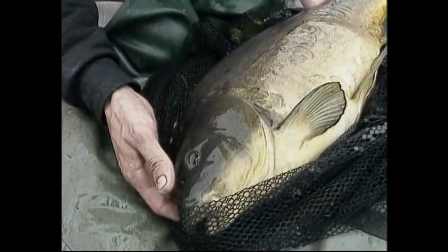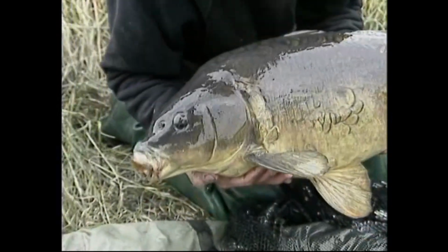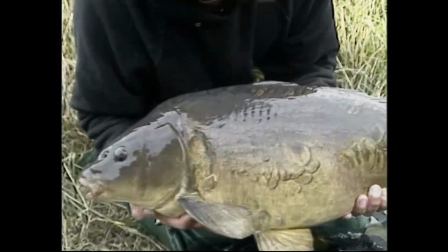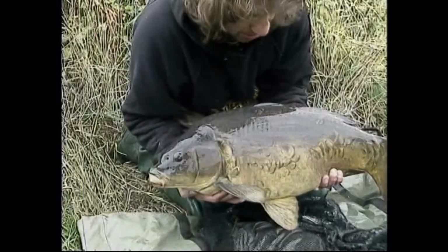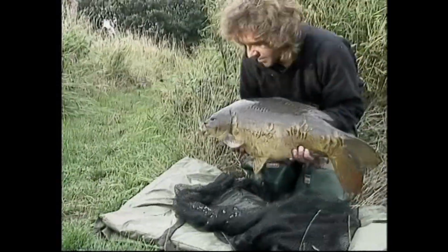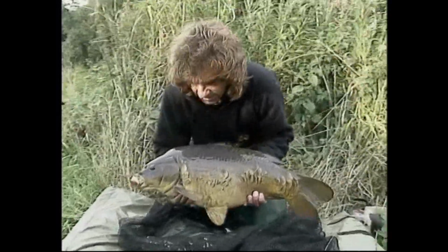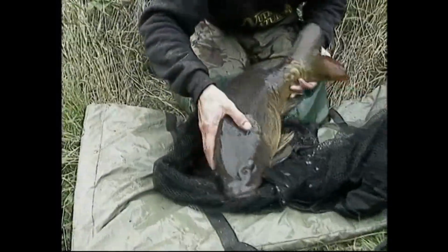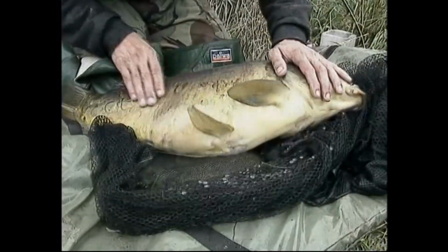About 18 pounds, no need to weigh this one, but what a beautiful fish. Look at those scales. Again, when you're holding fish up for photographs, keep them nice and low. The higher they are, the more likely they are to flip out of your hands. Keep them nice and firm, support their organs. Beautiful fish this. That's 18 or 19 pounds. Let's have a look at the other side as well. It's worth, when you're photographing fish, keeping a record of both sides.